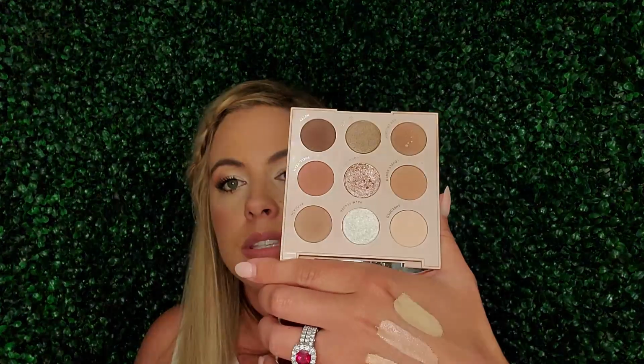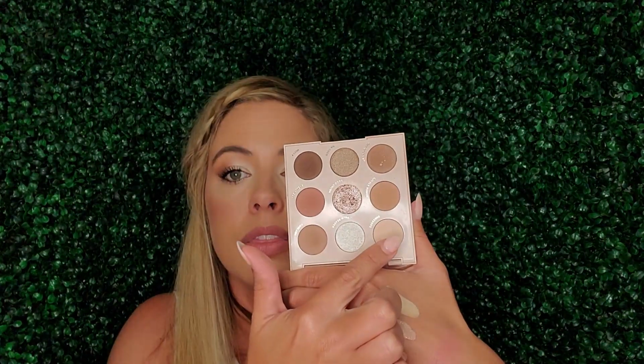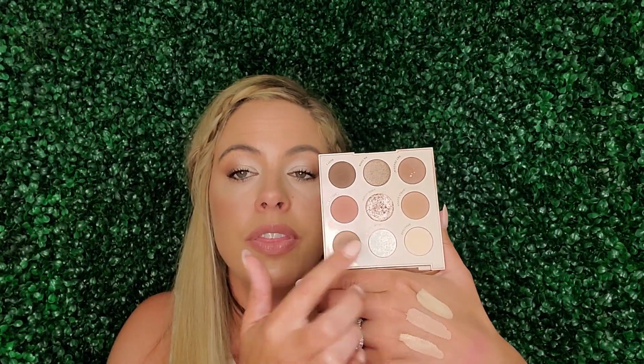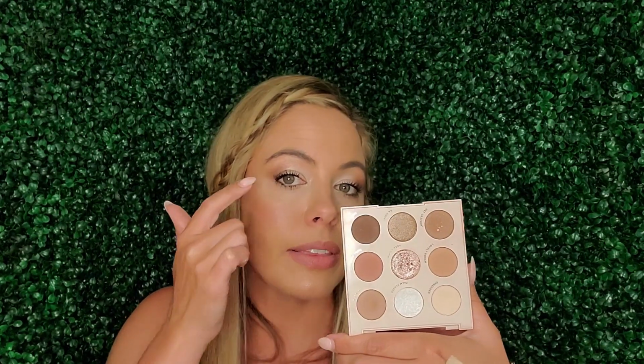This is Colourpop. Colourpop is one of my favorite. It and e.l.f. are probably my two favorite drugstore foundations. But this is their Going Coconuts palette, and that is what it looks like. And I have this color right here. I got it all over this right here, and I put this color on this half, and then I topped it with this in the inner corner, and I topped it with this on this outer piece, and then I deepened it up a little bit with that color right there.